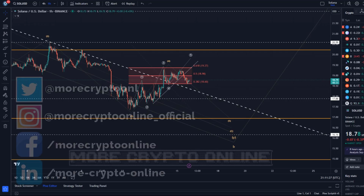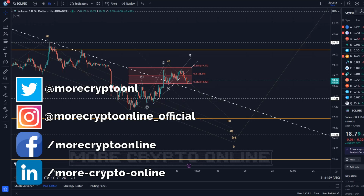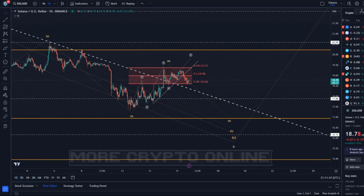Just a quick one because it is one of the most interesting charts I think at the moment. I think it's also one that has a realistic chance to turn around here, but it's too early to confirm it. And as long as we don't see the 5-wave move as I highlighted here in white on the chart, I remain focused on the downside.